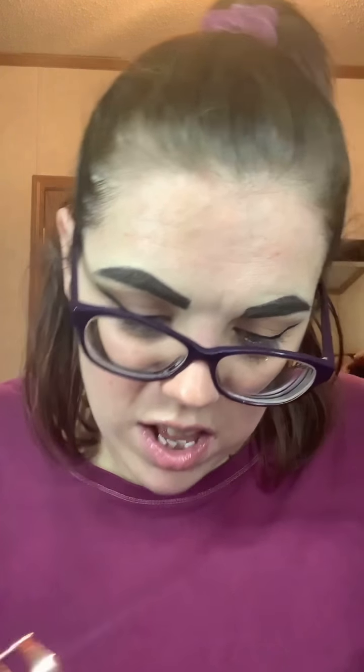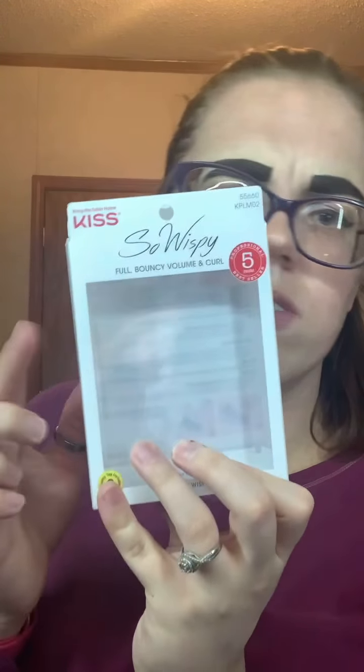So we're just going to curl this just like that, give it a few seconds, let it go. That's all it really needs, especially with that band being so thin. But yeah, these guys, this is in the style So Wispy, by the way. So Wispy number 11, I do believe.